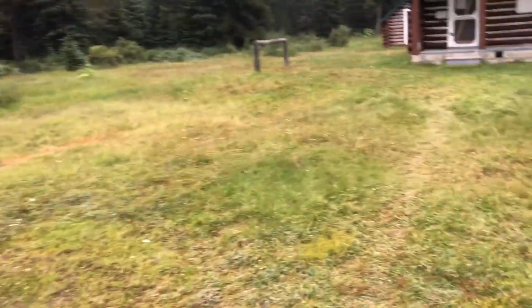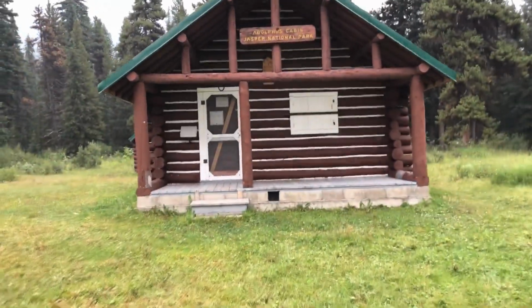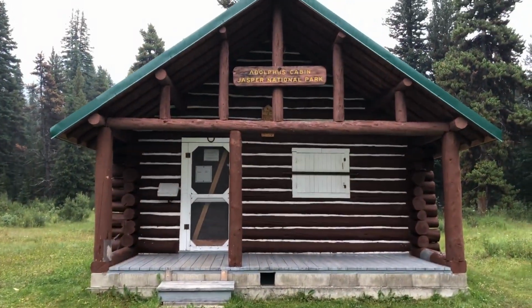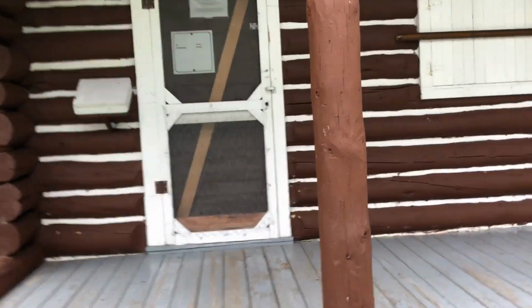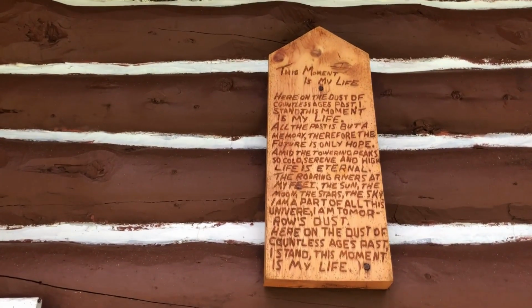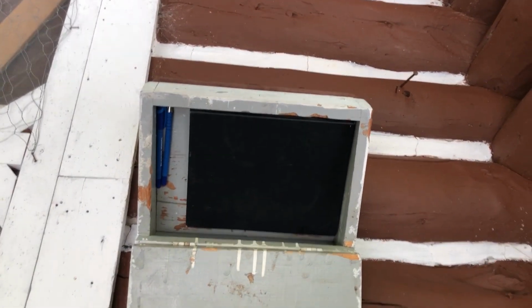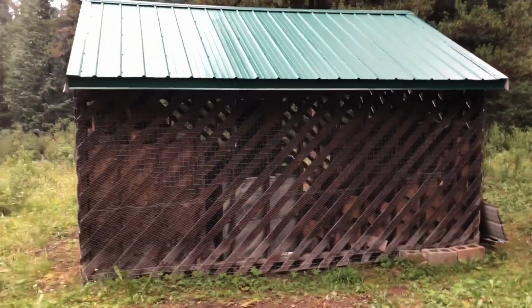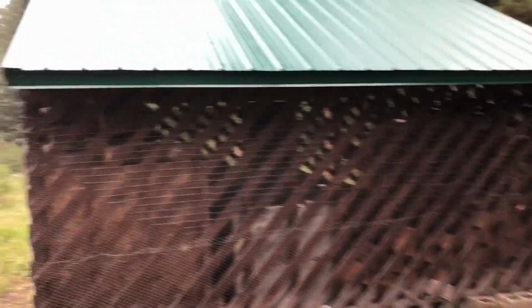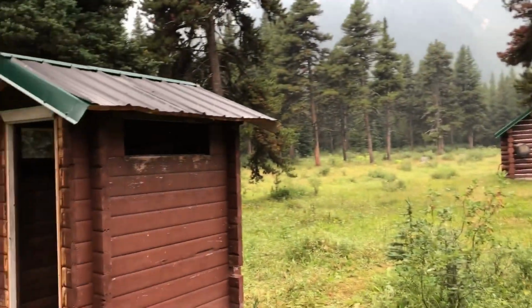What a wicked view. Stop, got a clear shot of that. And what do we got up here? Cool. I love it. Right beside the door is a register. I love registers. They're so awesome. It is good to see that they're taking care of this stuff. I mean, tin roofing will last a lifetime, and it's on all 4 structures, even the privy.